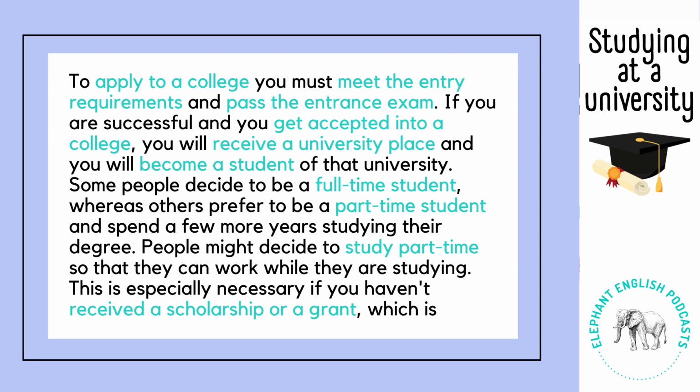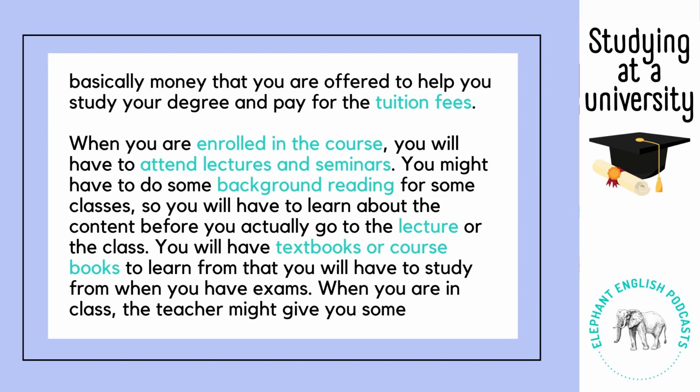Some people decide to be a full-time student, whereas others prefer to be a part-time student and spend a few more years studying their degree. People might decide to study part-time so that they can work while they are studying. This is especially necessary if you haven't received a scholarship or a grant, which is basically money that you are offered to help you study your degree and pay for the tuition fees.